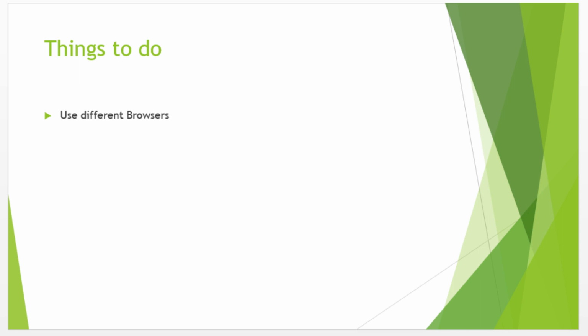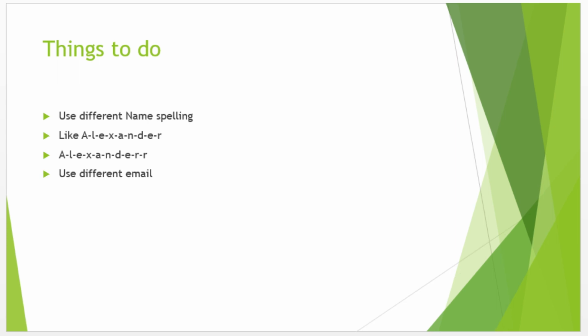First, if you want to create multiple accounts, then use different browsers. Second, use slightly different details in every vendor. Let's understand this with an example. Now you are already working on UHRS and there your name is Alexander and you want to create another UHRS account. Now in the second account, don't use the same spelling. Instead, play with the words. In the first account, your name spelling was Alexander. Now in the second account, write Alexander with an extra R. In this name, we have added an extra R and also use a different email with the second vendor.